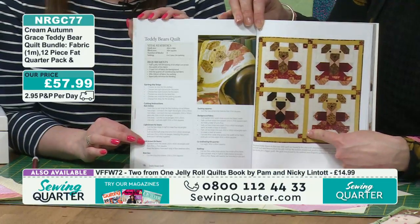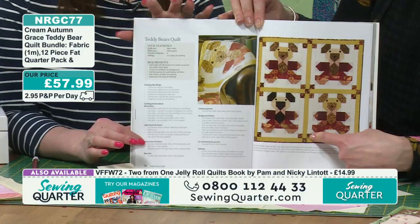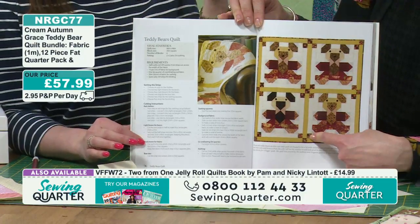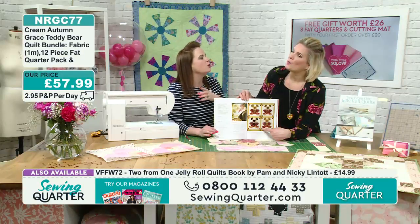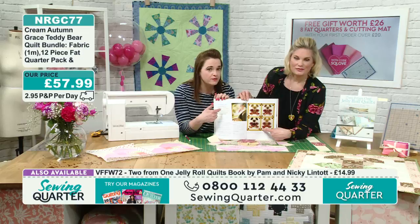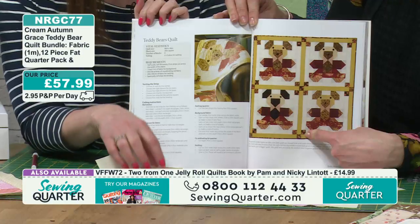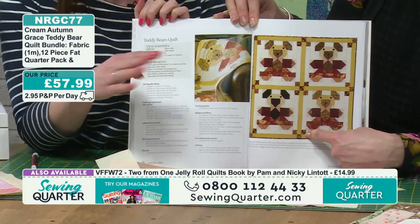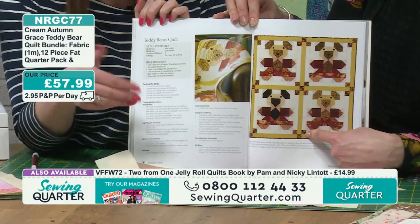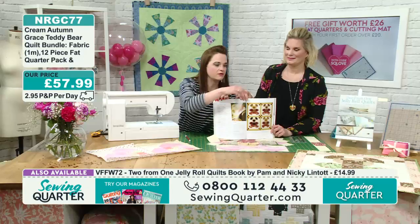And they've actually done 2 different bear styles. Because if you're using a jelly roll, of course, you don't have a lot of a couple of prints. You've got a few of lots of prints, if that makes sense. So you will end up with bears that look slightly different. And you can do the same effect with the fat quarters that we've put in the bundle, because you can cut them in different ways. If you just cut your 2.5-inch strips, it tells you how many you need. You can cut from there.